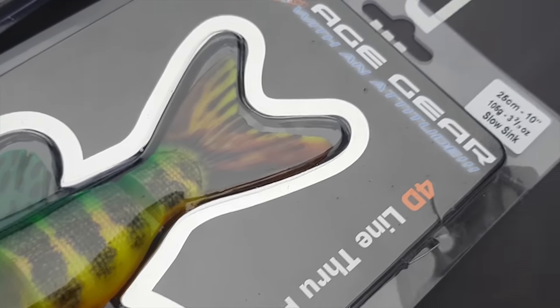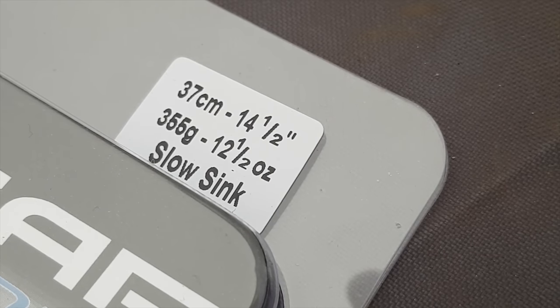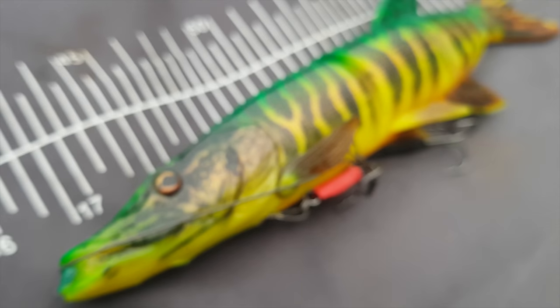Oh, I'm genuinely really, really excited. And I have, oh, this is a smaller one, isn't it? 37 centimeters. Obviously, it's like a tiny lure that you can just go to the canal and cast anywhere you want. 355 grams, 12 and a half ounces, and slow sink as well. I love that color more than I like that color, but I prefer this size.